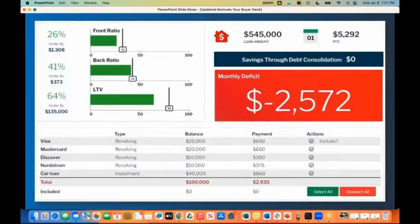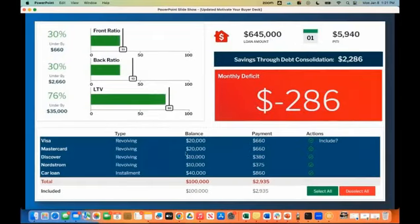So let's do a different tactic here. Let's increase that loan amount and pay off their debt. So we're going to consolidate that debt, and it's not going to cost them $2,500 more a month to move into that home that they already want to move into. It's going to cost them about $300 more a month. This is such a powerful way to help show them and help them make a decision on, again, something that they already want to do.